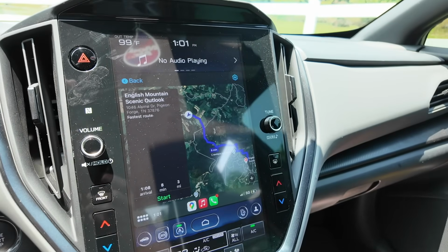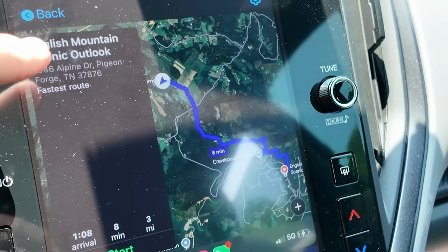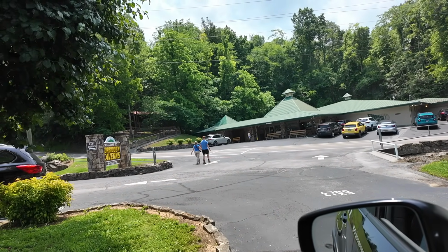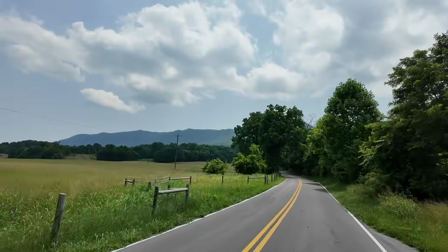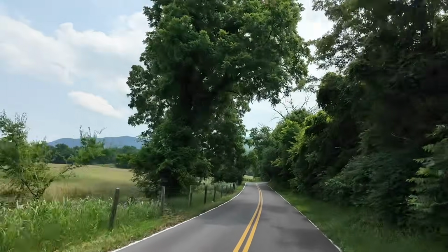Okay, check it. English Mountain Scenic Outlook, 3 miles, 8 minutes up the mountain from Forbidden Cave. There you go. Nice little adventure. And so far, not a bad place to drive. Wow. This is freaking beautiful. I love Tennessee. So far, very scenic drive. I can't believe I live here.